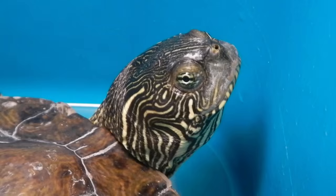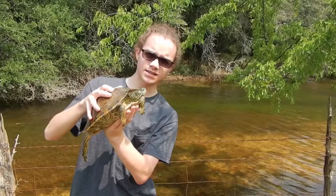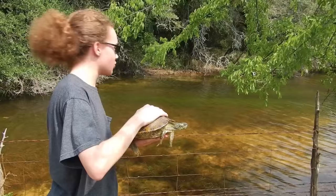This is an adult female Texas river cooter, Pseudemys texana, I think that's right, probably butchering it. Carapace length of about 10 inches. Looks really healthy for a turtle that's been, you know, manhandled, brought to a school cafeteria. But we're gonna release her here.